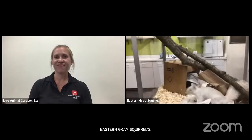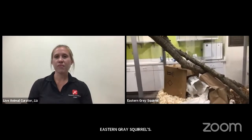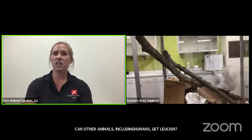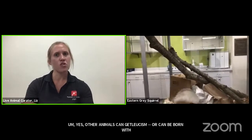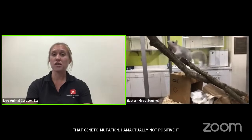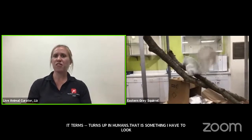Can other animals, including humans, get leucism? Yes, other animals can get leucism or can be born with that genetic mutation. I'm actually not positive if it turns up in humans. That's something I'd have to look into. I certainly know that albinism can turn up in humans. So that's a good question. I might have to do a little more research myself.